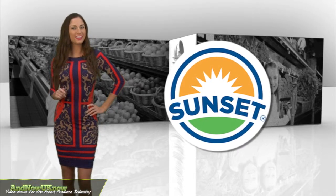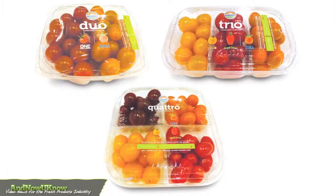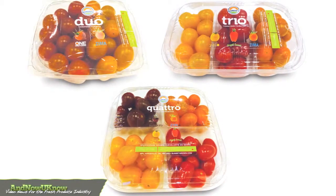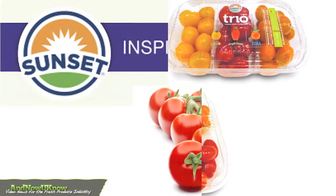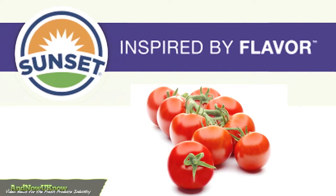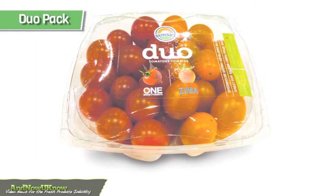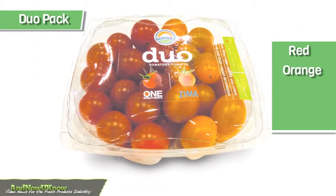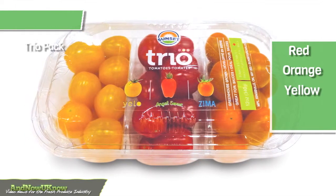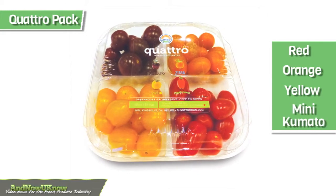It takes two to make a thing go right, or in this company's case, three and four. Mastronardi Produce has unveiled a few new additions to its line of innovative produce and packaging. While continuing to promote the company's brand creative, Mastronardi has introduced its new grape tomato packaging with a duo pack, which offers a red and orange tomato, the trio, which is a red, orange, and yellow, and the Quattro, which is made up of red, yellow, orange, and a mini Kumato.